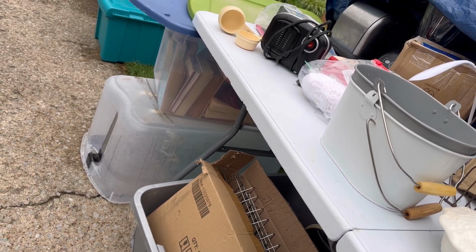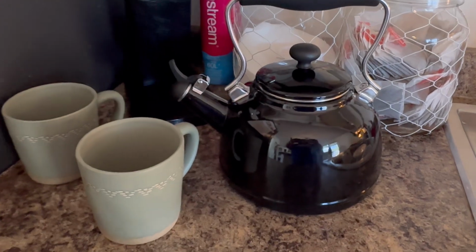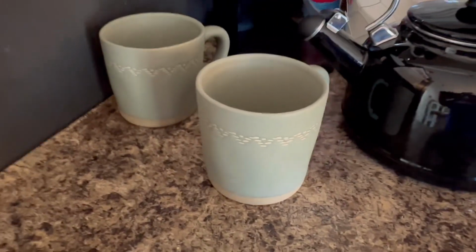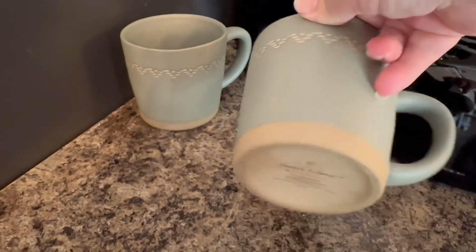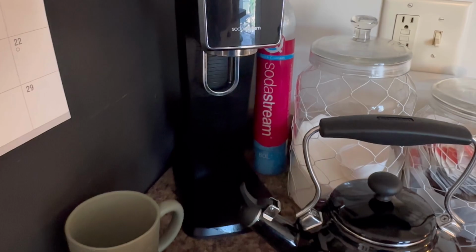Those were left behind and shouldn't have been. But look at all this great stuff I found. This kettle is a $65 kettle that it was like 50 cents. Seriously, this whole jag of stuff here was only $4.50 all together. These Hearth and Hand mugs and a SodaStream machine with a CO2 canister to make sparkling water, which I'm trying to be healthier, so I'm hoping that can get me off of soda.